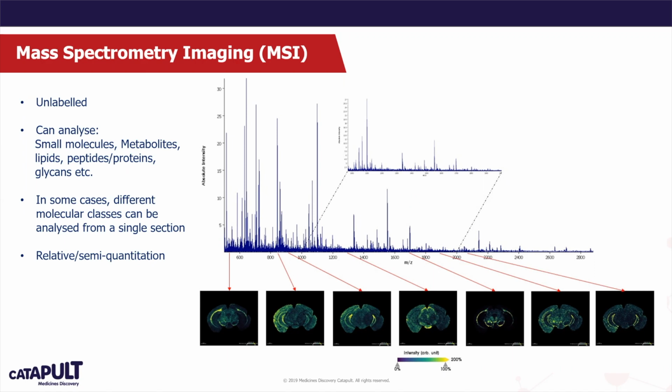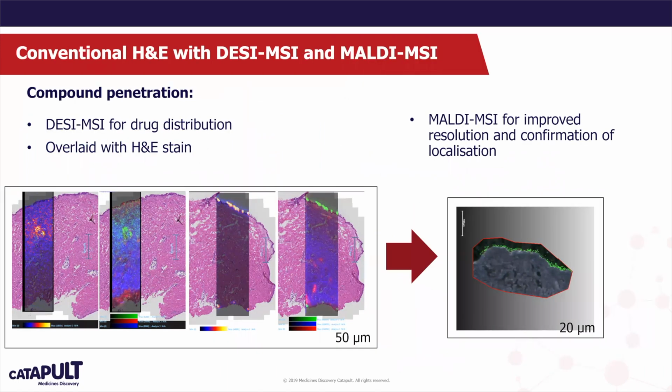But one of the most important things about mass spectrometry imaging is that this is an unlabeled approach, so we don't need to label any of these molecules to facilitate this analysis. At the moment, I wouldn't say it's absolutely quantitative, but we can do semi-quantitative work. We can also do relative quantification where an internal standard is applied.